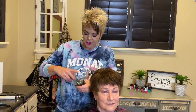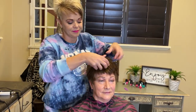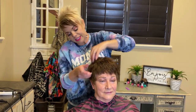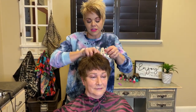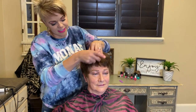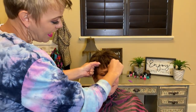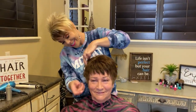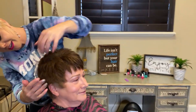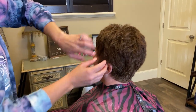Okay, and then I'm going to use a little bit of clay to piece it out. And it's just so cute on her. It's short and easy, fun. It's a little bit spiky, not tons of spike. It's just a fun, modern, good. And easy is what we like. Yeah, no, that's the way to put it. That's the key word to the haircut is easy. Easy is what we like. So you can see back here, it still looks cute, but we've just left it a little bit longer. So that will hide those.